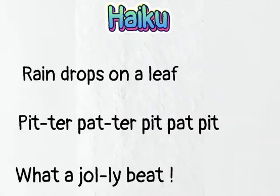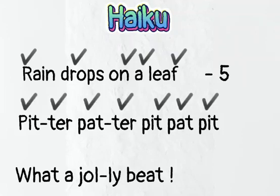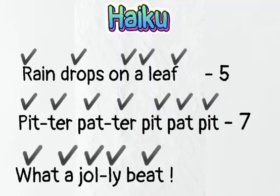Line 1. Raindrops on a leaf. All the words in line 1 have 1 syllable each. So together there are 5 syllables. Next, pitter-patter, pit-pat-pit. The words pitter-patter have 2 syllables each. So in all, line 2 has 7 syllables. Line 3. What a jolly beat. This line has 2 syllables in the word jolly, which means it makes 5 syllables in all in line 3. And that makes it a perfect haiku poem.